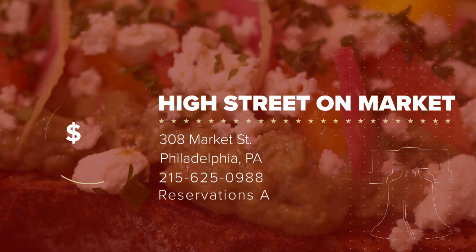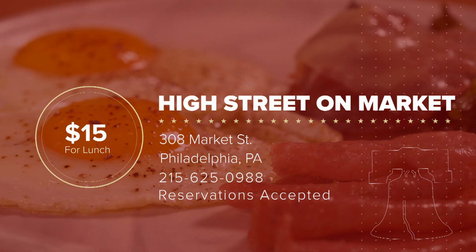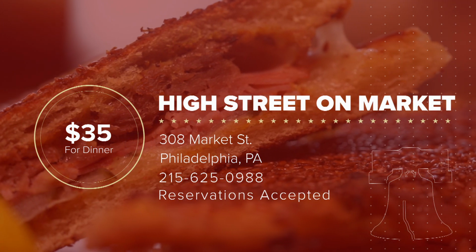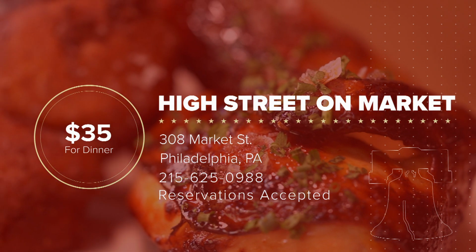Try it for yourself at High Street on Market, located at 308 Market Street in Philadelphia, 215-625-0988. They're open for breakfast, lunch, and dinner Tuesday through Sunday, and breakfast and lunch on Mondays. Reservations are accepted, and the average tab per person without drinks is $12 to $35, depending on the time of day.